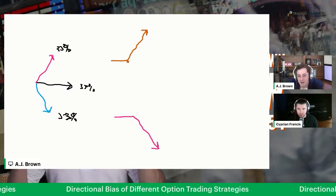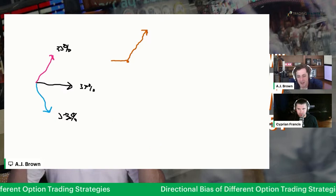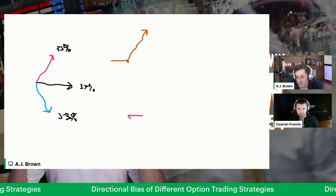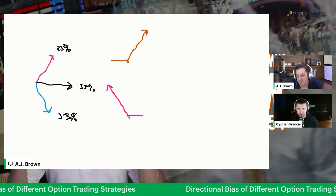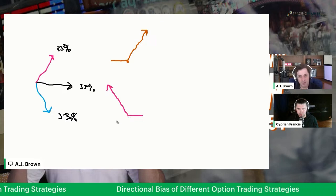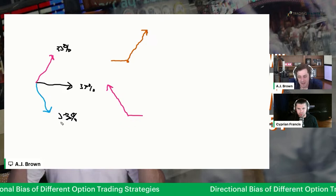In fact, I kind of drew that wrong. It's more likely that you would see something like this, where if the price of the stock goes down, the put option goes up in price, right? So that's your long put option. You would buy put options in order to profit if the stock was going down.